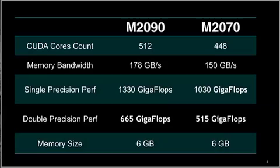Higher core clock, a higher memory bandwidth, so 178 gigabytes per second versus 150. Single precision peak perf is 1.3 teraflops, right? So almost a 30% increase in performance versus the M2070. The memory size stays the same at 6 gigabytes. So what that means is that our customers, both end customers and our OEMs, can really enjoy this shattering performance on a new GPU and new system.